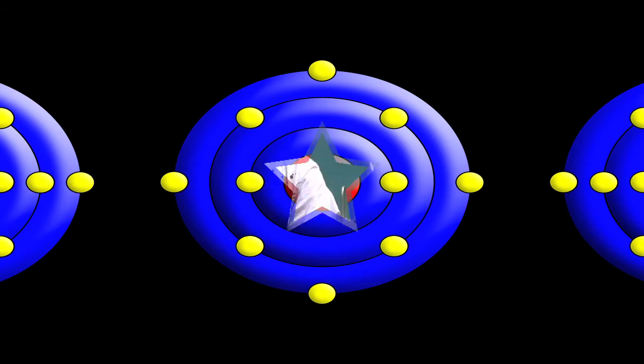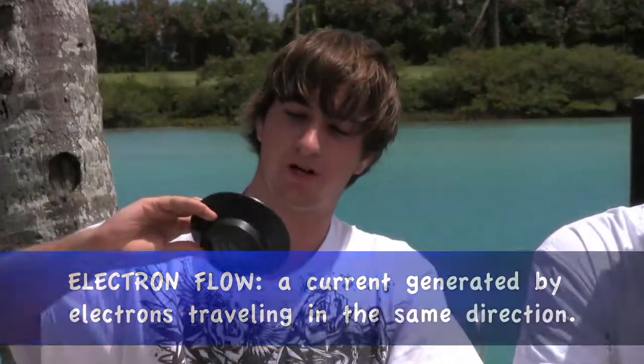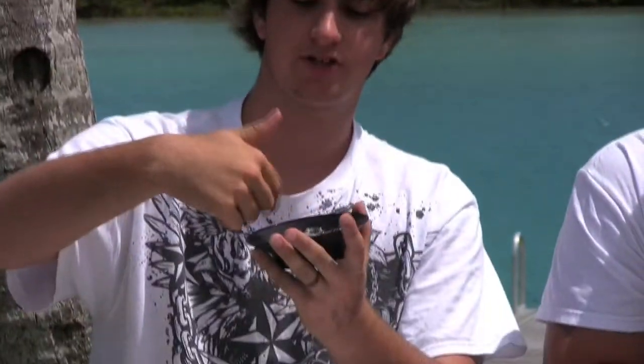It starts going from south to north or north to south way, and that creates an electron flow, and that basically is a circuit. You can hook up the battery to it, and the electrons will flow into the battery, charging it up.